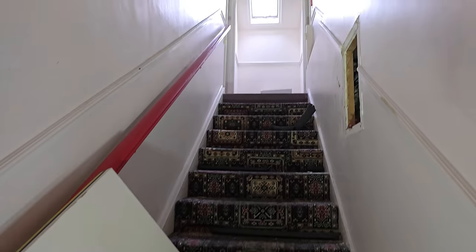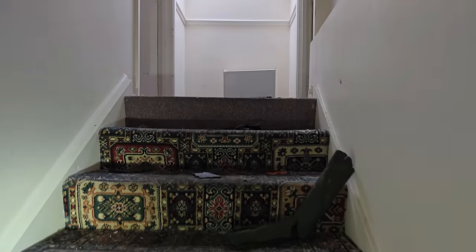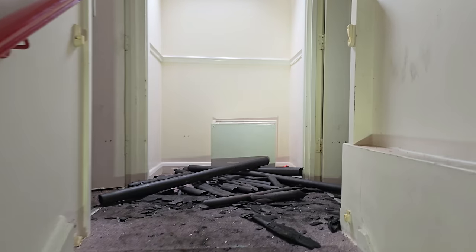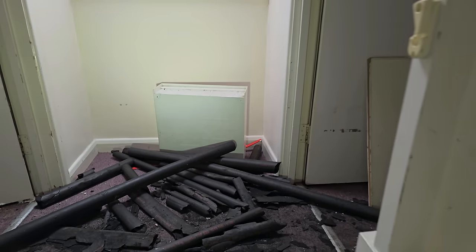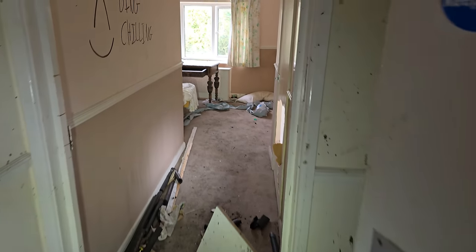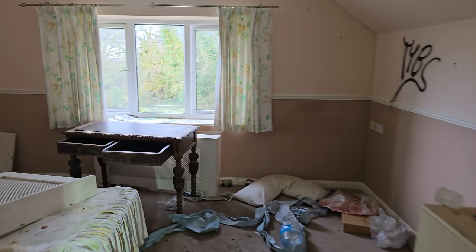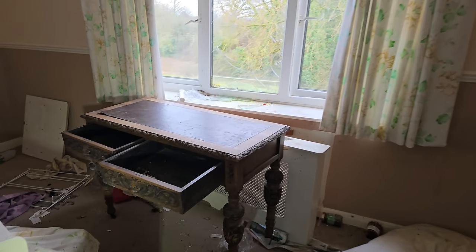Look at that. It's more intact up here, I think. What's the glass, Ned? Watch your arse. I thought I found a snooker table then. That's a really old table, though. Look at this. This table.